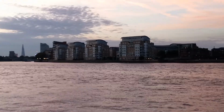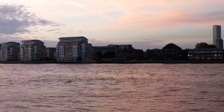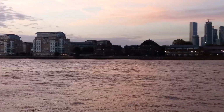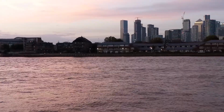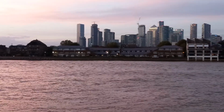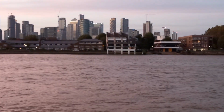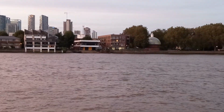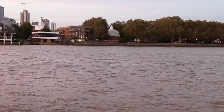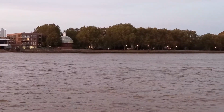Well, the name Isle of Dogs derives from the days of Charles II. He lived here at Greenwich, but kept his dogs on the island over there, because in those days that actually was an island before it became attached to the area around Millwall and Whitechapel.